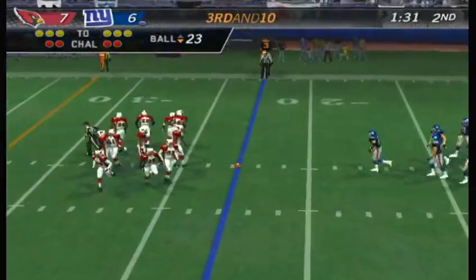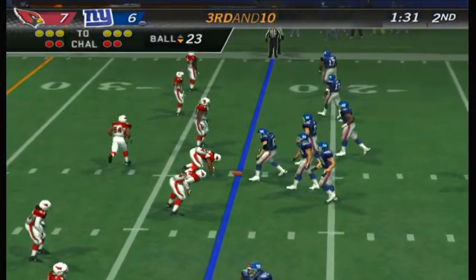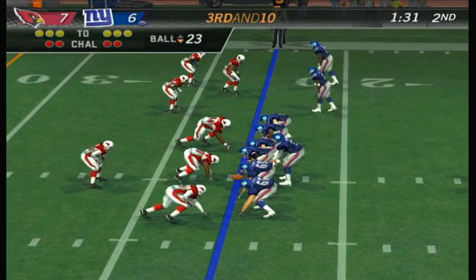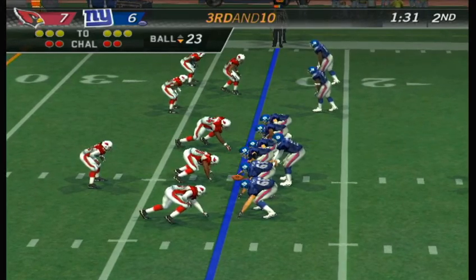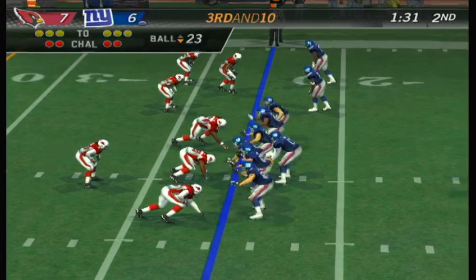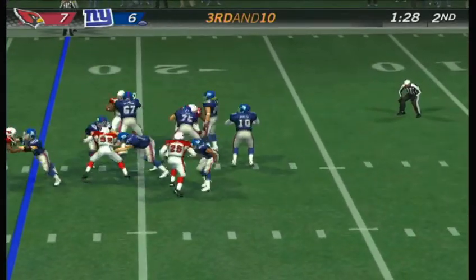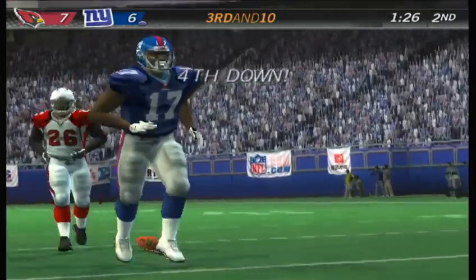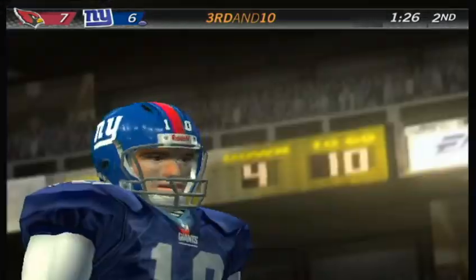Third and 10. Ball on the 23-yard line. The Cardinals come out with 3 down linemen and 7 defensive backs. The blitz is on. With the pass, broken up. The defense dug in their cleats and held their ground on that series of downs.